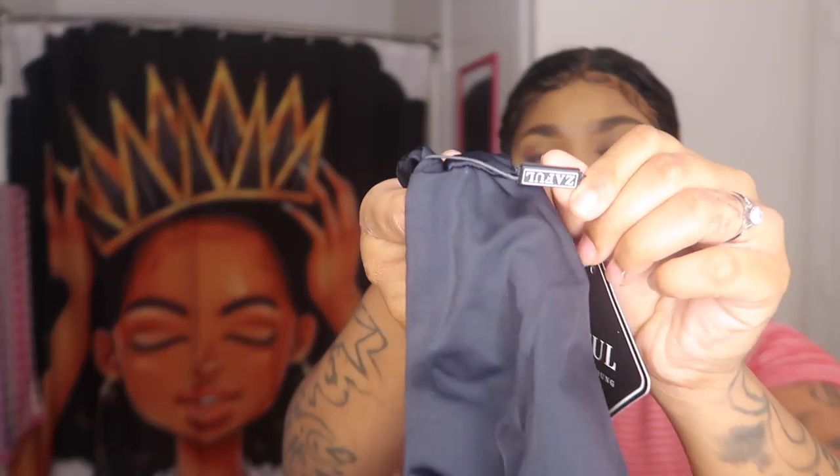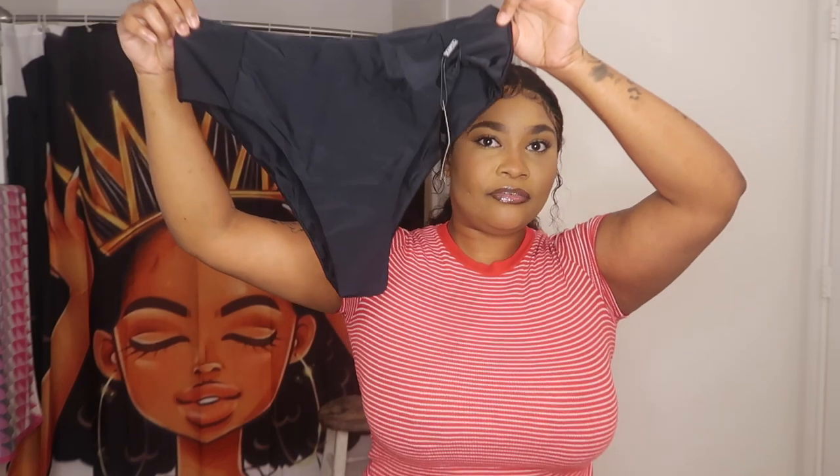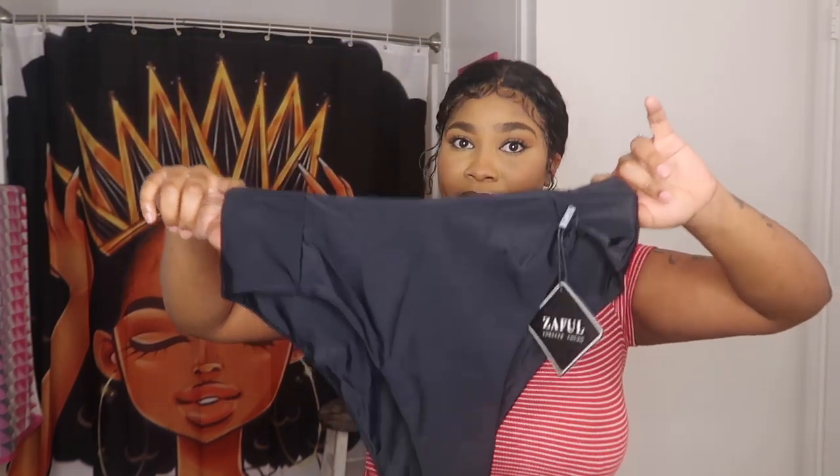Why do these things say Zoffel? Zoffel for Elion. I don't know if they collab with each other, but it says Zoffel right here. I never done a try-on haul of Zoffel before. But these are them. They're high-waisted. Y'all see how this stuff looks. Y'all gonna see how it looks on me.